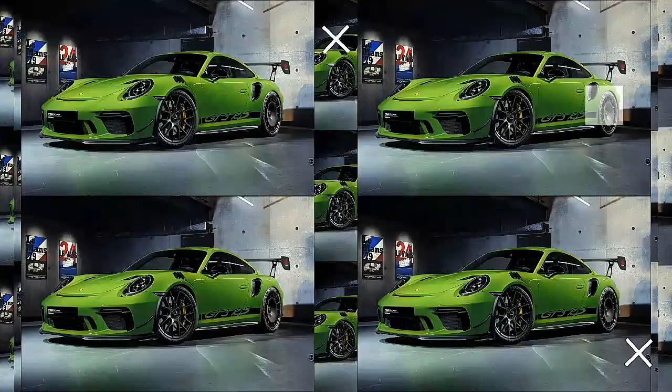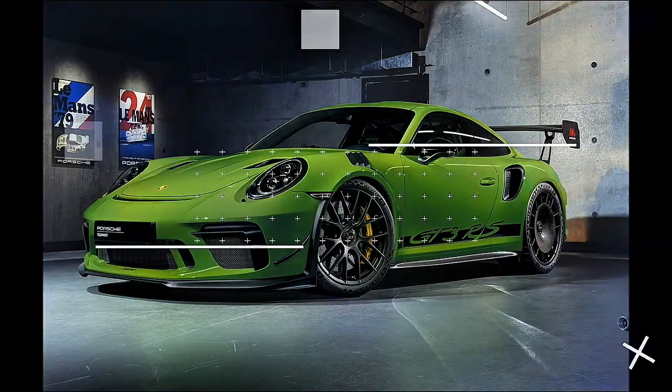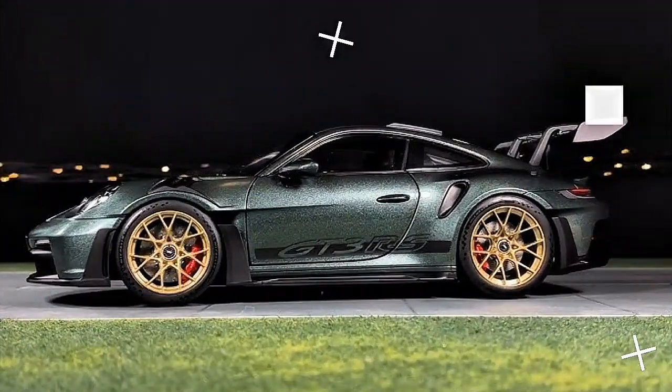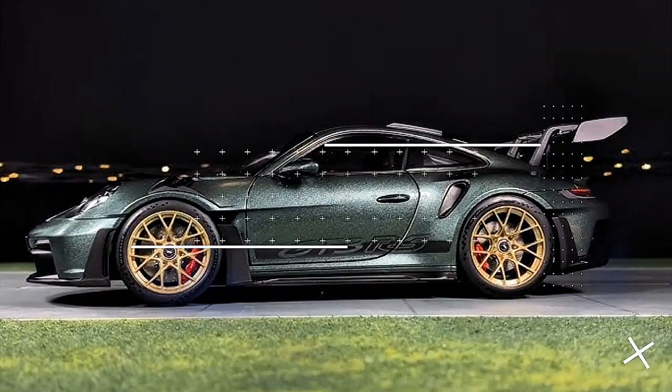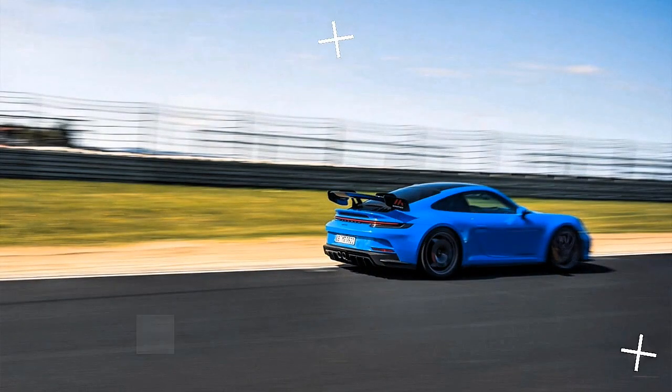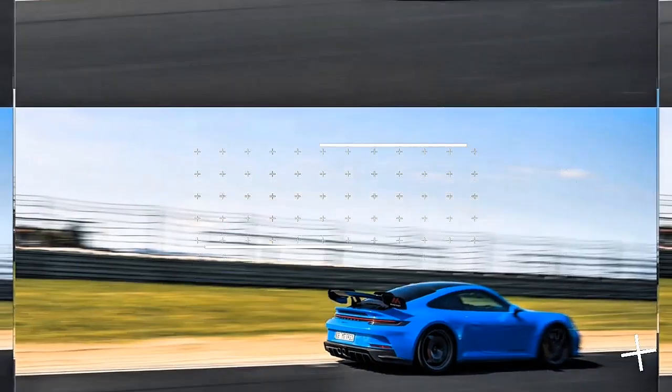Here's the kicker, this kit delivers over 2,204 pounds of downforce at 177 miles per hour. That's more grip, more control, and more confidence to push the limits on the track. And yes, it's all fully backed by Porsche's factory warranty.